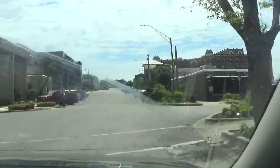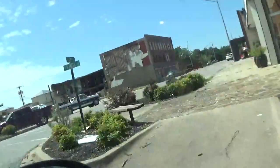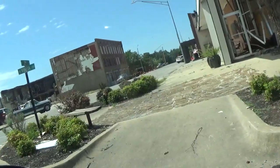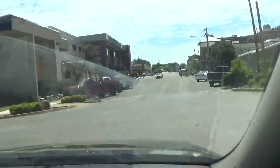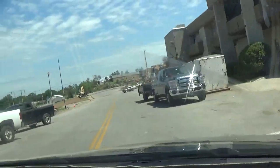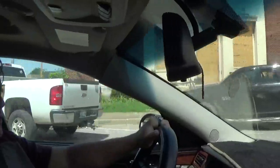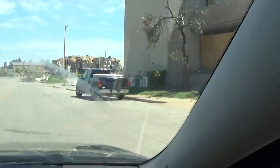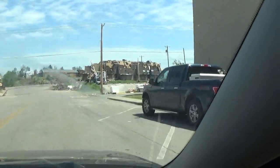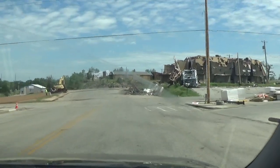Go left right here. See, hang on, don't go yet. I've got a guy behind me. Okay, go left. Back there, you can see the back of that building. Wow. Chickasaw Telephone, they got destroyed. That's the post office. It got destroyed. Go all the way up to the stop sign to Oklahoma Street and go right. You're not going to believe what we see over there.